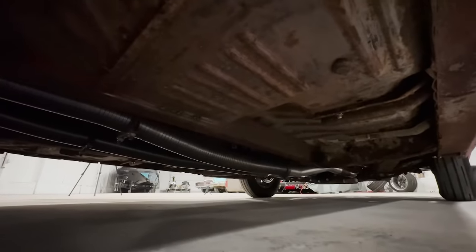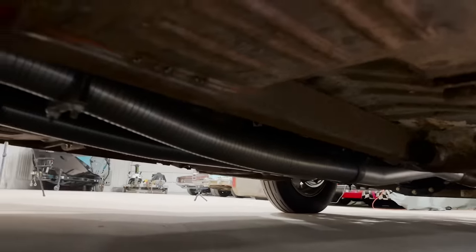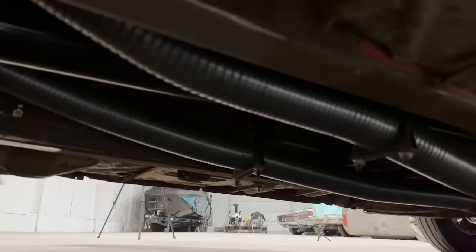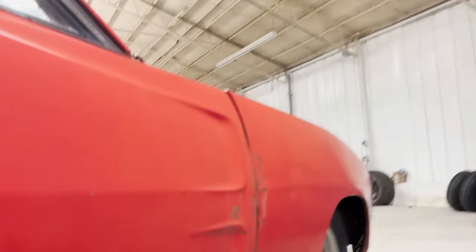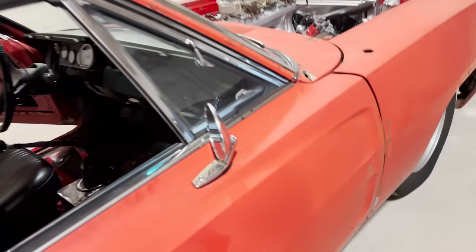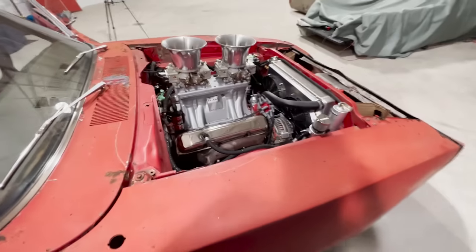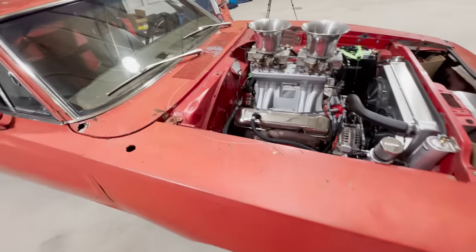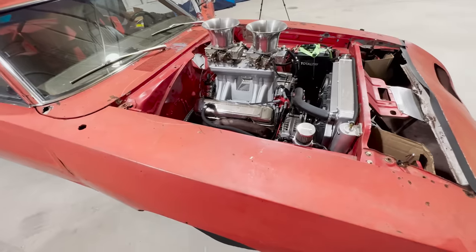I just like the way it looks. Like, if you look at this car underneath, beyond the rust, it's got a complete flex pipe exhaust system. You know, that was one of those last minute cut corners, get it done kind of deals. So yeah, that is all flex tubing. And it has pretty much a motorhome 383 big block that sounds like it's got a hole in the muffler. But this is all stuff that came out of my other project cars.